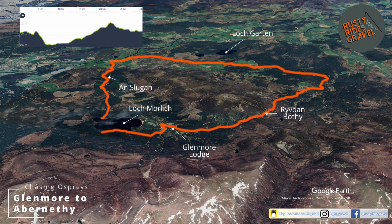So I've been here a couple of times now, so I'm not gonna spend too much time dwelling on it. I might look at Rivoan if we're there, but it's usually really busy because it's one of the most accessible Munros in Scotland. So it's usually rammed with people just walking up there and having a poke about. We'll see how busy it is. All right, let's spend the next few minutes wishing I had suspension.